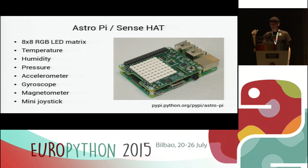It's got a bunch of sensors, so you can get the temperature, humidity, pressure, accelerometer, gyroscope, magnetometer, and it also has a mini joystick for input. We've been through a lot of testing to get this hardware suitable for flight in space, and it's gone through all sorts of vibration testing and all sorts of things to make sure that it's safe to be in orbit. It's going to be mounted on the wall in one of the modules on the ISS, and it's going to be there after Tim Peake comes back, so we're hoping to do more things with them once they're up there.